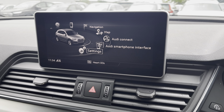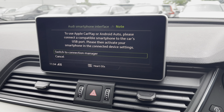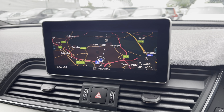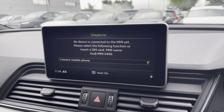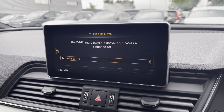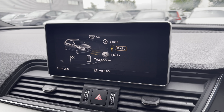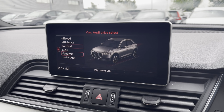The MMI multimedia display going into Audi's smartphone, to use Apple CarPlay or Android Auto by connection of the car's USB port, maps to help you easily find your desired destination, into telephone to stay in touch with friends and family on those long journeys, media to have all your favourite apps stored in one place, radio to choose from your favourite DAB and FM radio stations, and in the car menu, with Audi Drive Select to choose your preferred driving mode such as dynamic for a more sporty drive.